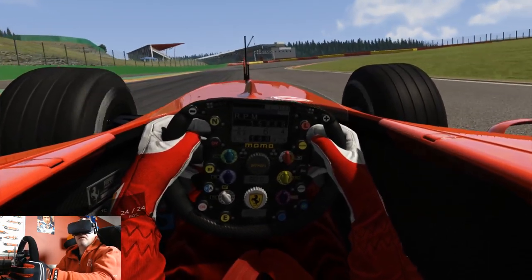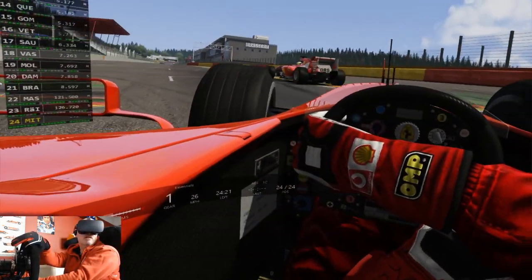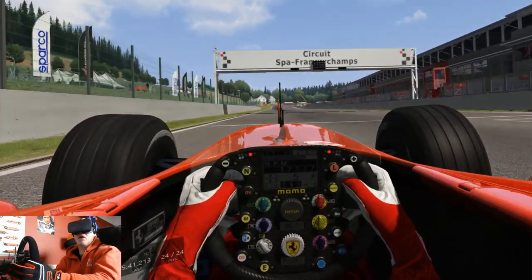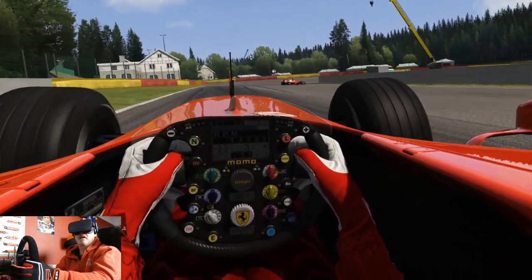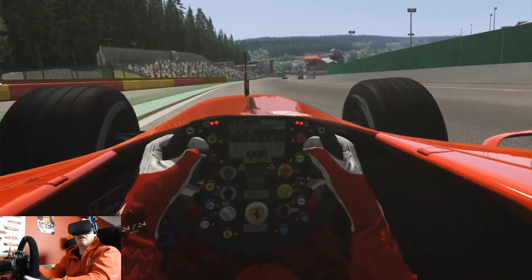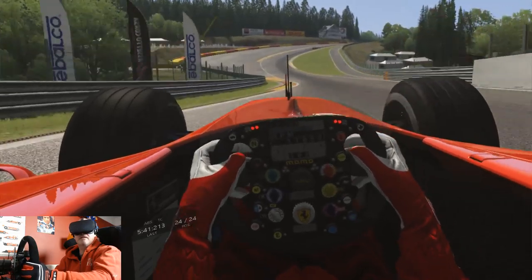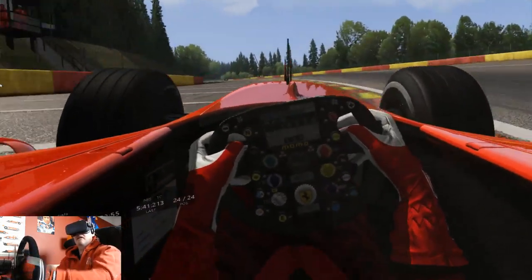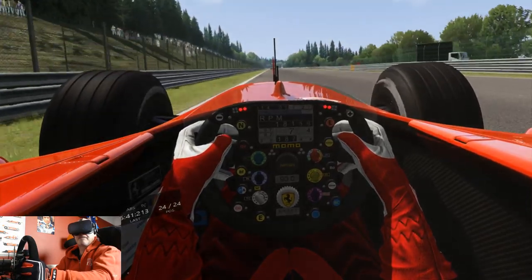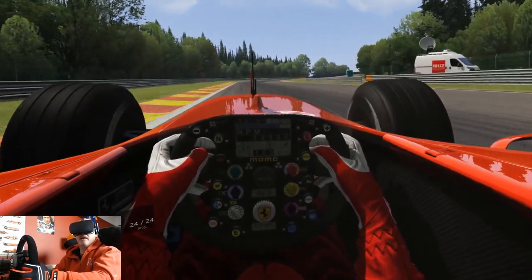Although I do know this. Oh, I forgot that was the bus stop. Chicane, you should slow down for chicanes. I can't scratch my nose. Right. Here we go. Let's see if we can do a tidy lap. Down the hill. This is flat out. Oh. Bit wobbly. Pick our braking point here. Bit early.